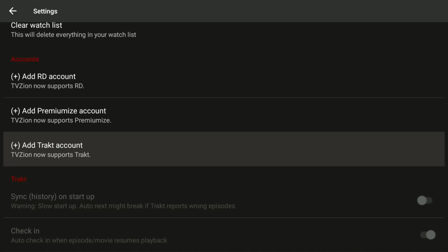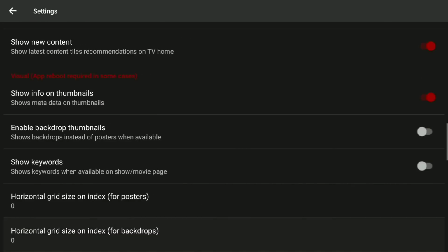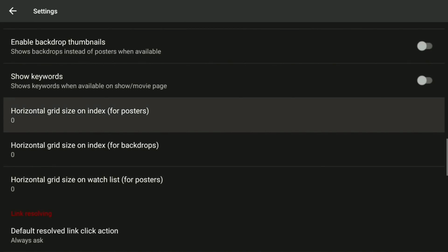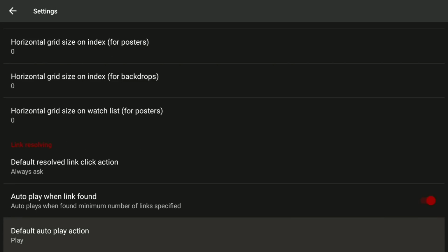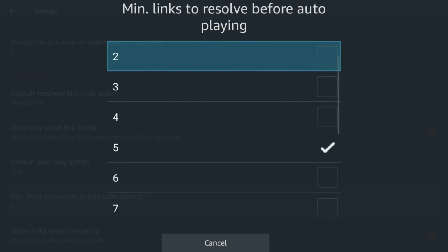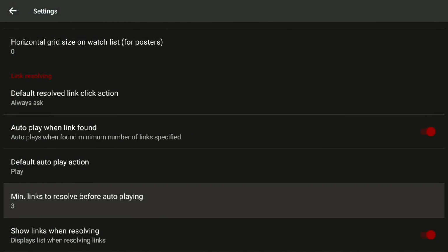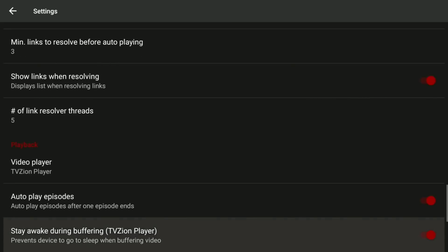And then just keep going down. You could add your Trakt, which I have. You could synchronize it and all that. You could keep going down. I'm trying to see here. Always ask for lists. There it goes. See how it says the minimum links to resolve before autoplay? You click that, and then you could even go to 1 if you want. But click 3, and then you just go down the list.